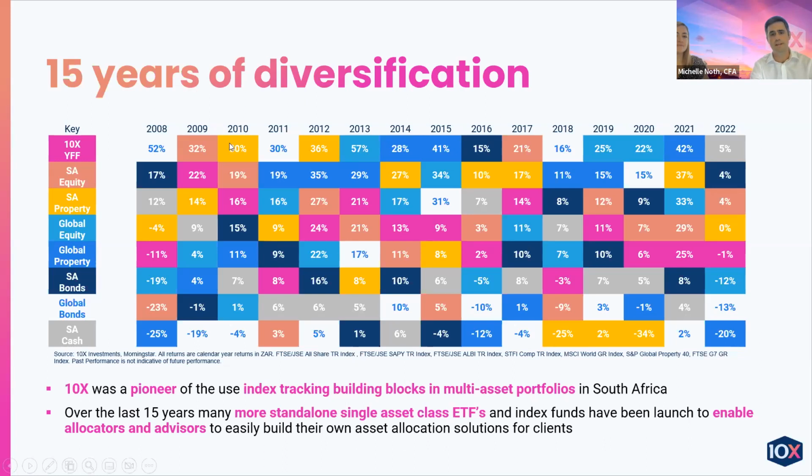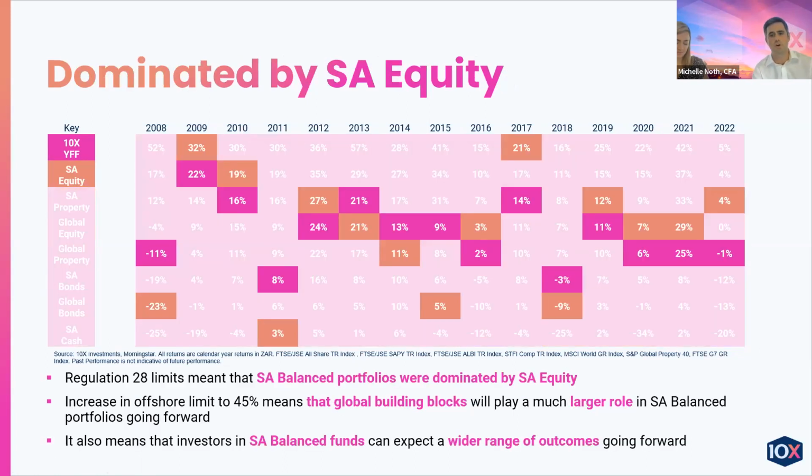What's quite interesting, if we tone down some of the noise of the smarty box chart, is that SA equity has historically always really made up the bulk of high equity balanced funds in the South African context. In the 10x perspective, it's gone from 60% of the portfolio down to 55, down to 50, down to 44, and currently even lower than that, as Regulation 28 has been relaxed over the last 15 years. So going forward, we think that SA equity is going to play a less important role in terms of dictating the outcomes of balanced funds, and there's a much larger role for those specifically global index and ETF building blocks to play in balanced portfolios going forward.